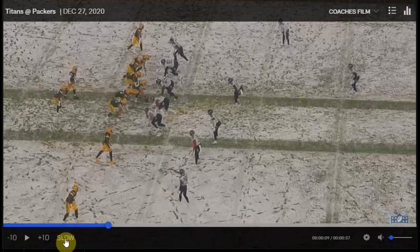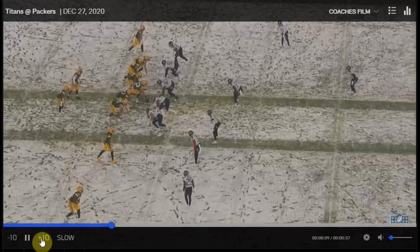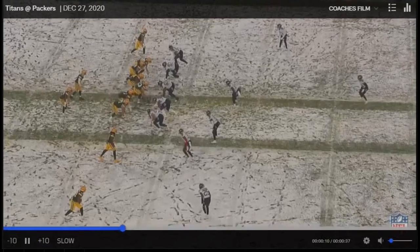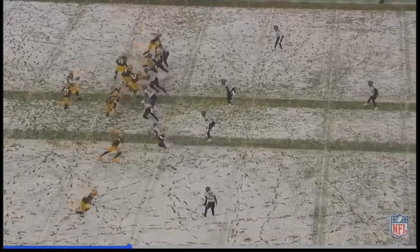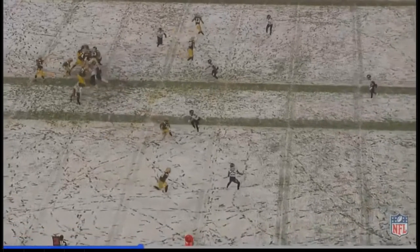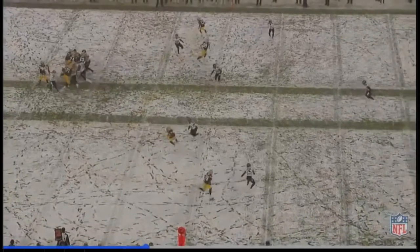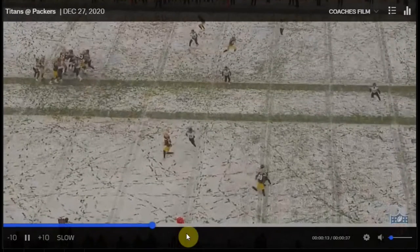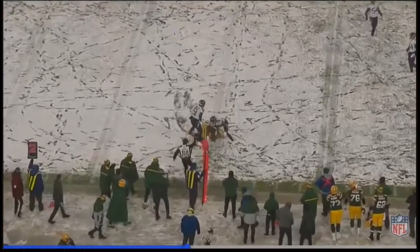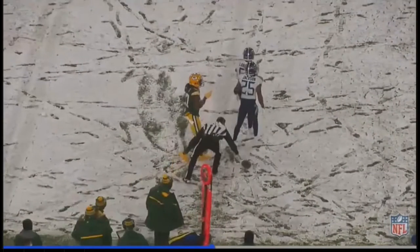Put it in slow motion here. And you're going to see his head's turning in, and that really throws off the defender. Okay, looks like a zone blitz. So he turns in, defender kind of sees it, and then he suddenly breaks out, which I really like. Get a good little gain there. Might have been a first down.